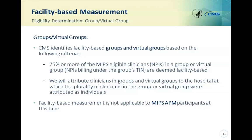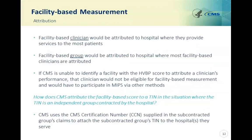So let's move on to slide 12 to talk through in a little more detail how we attribute you to a hospital. So we will assign you, the individual clinician, to a hospital based off of where you provide the most services to your patients. So, for example, if you perform services at multiple hospitals, if you perform the majority of your services at one hospital, that is where we would attribute you. The same concept would apply for group level attribution. So we would look to see where the majority of the group's clinician services are attributed, and that is the hospital we would assign you to.